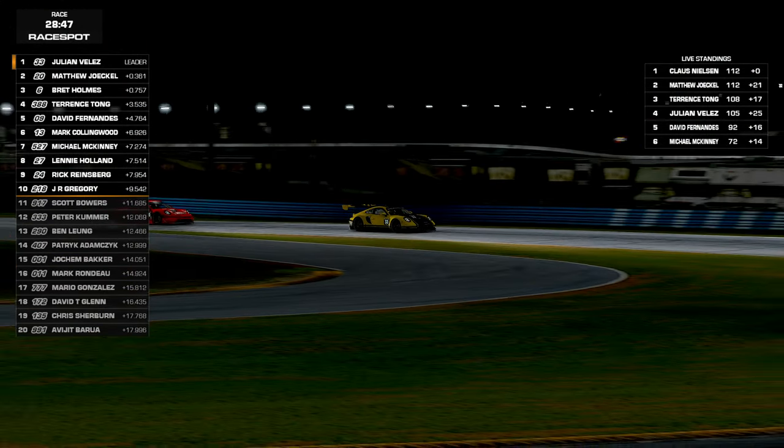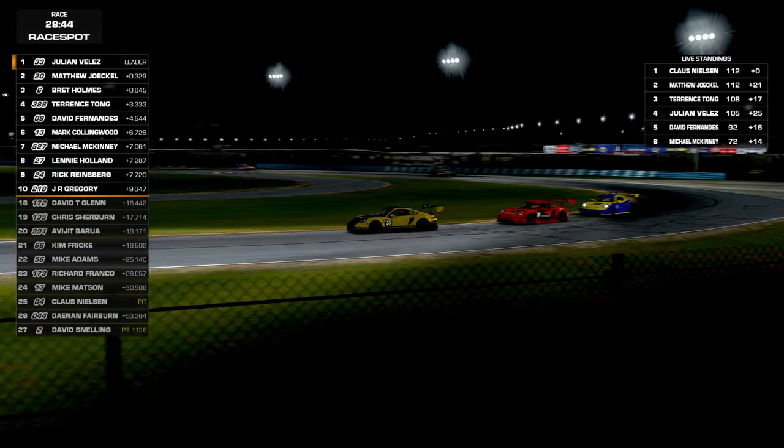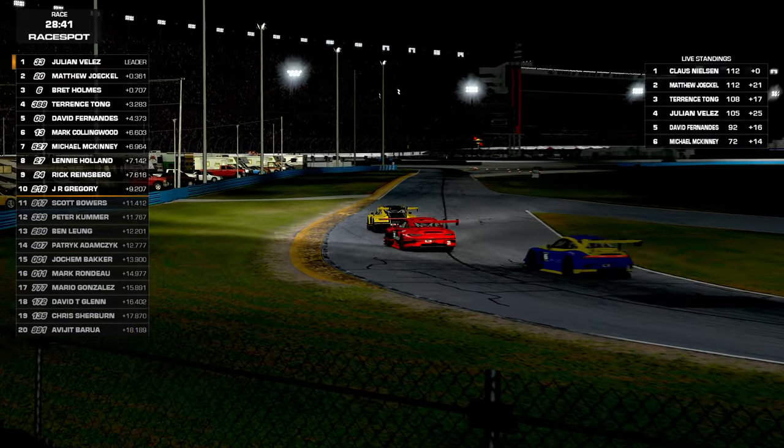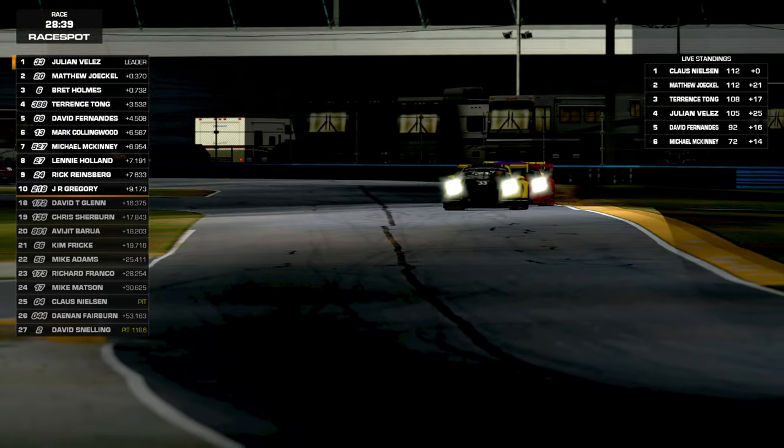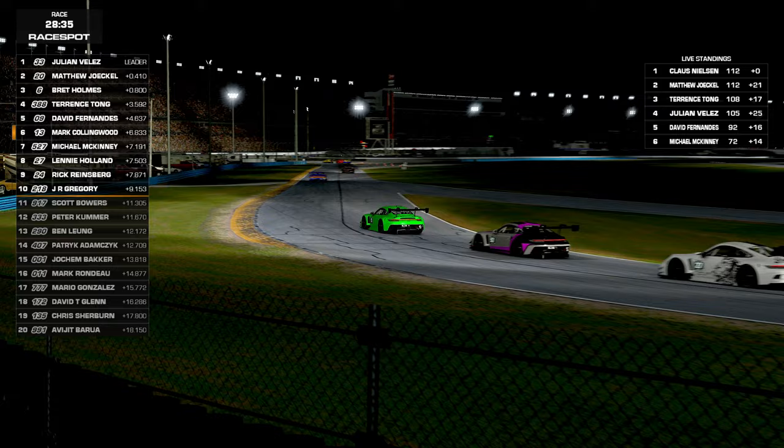Also noticed a problem for Michael Adams. He's fallen down the order and is now into 22nd. I think there was a spin for him somewhere down the line, but we'll stay with the battle for the top three for now. Gently does it on your way onto the oval.